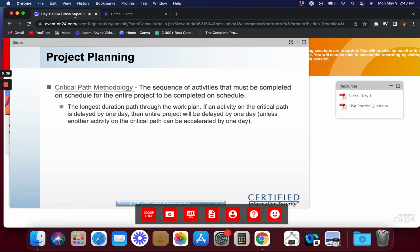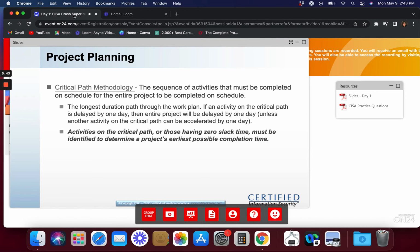Activities along the critical path are known to have zero slack time, meaning if they're delayed by a minute, that is noticed because it ends up delaying everything else a minute. Again, we have to identify our critical path, because not only is it the longest duration path through the work plan, but as it becomes longer, so does the entire project. But that means that we'll never get the project done sooner than that either. So that is the project's earliest possible completion time.